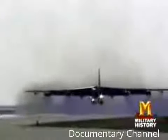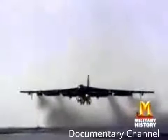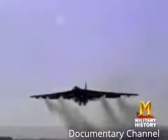Soviet advances in radar and surface-to-air missile technology now made it harder for the U.S. Air Force's Strategic Air Command, or SAC, to accomplish one of its primary missions: penetrating Soviet airspace and reaching key military targets deep within the Soviet Union.